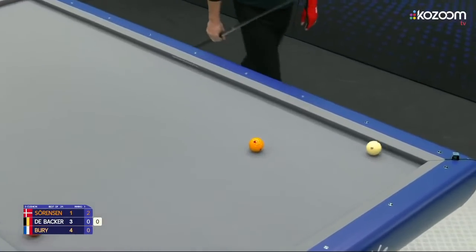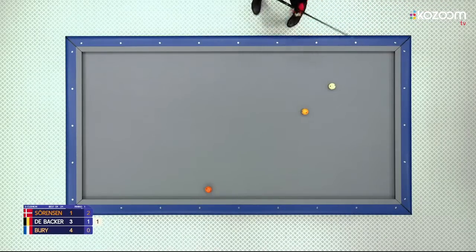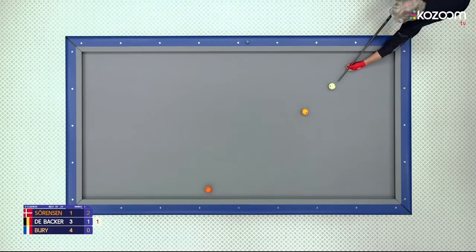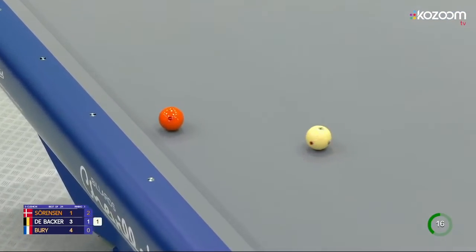Full spin here, this cannot go wrong. Nice speed here, he stays close to the yellow, means that this little draw shot is not so difficult anymore. Could have been worse if the distance was greater. Still has to take care what the yellow does here. Don't play too thin. Has to be away here, the yellow. Yes, it is. And he makes the point nicely.